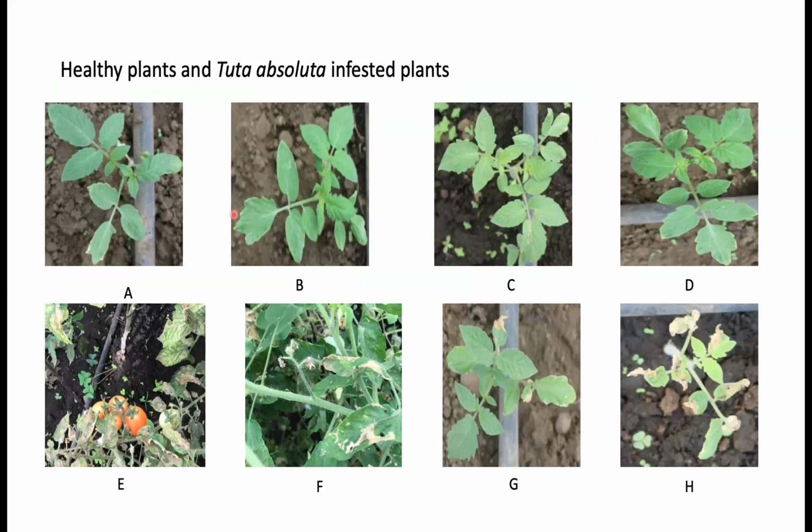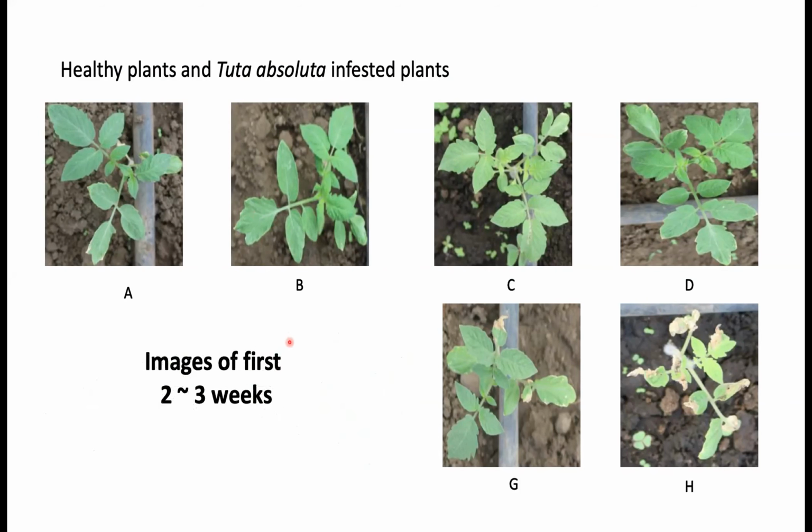You can see all these photos have different backgrounds. But again, the other thing is which photo are you going to consider? Of course, somebody will get it right. We took images for the first 2 weeks, so we don't expect these images, but we expect to use the images you took for the first 2 to 3 weeks, at intervals of 1 to 3 days, which we used in our model.